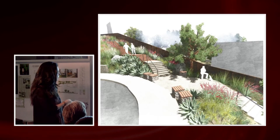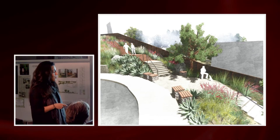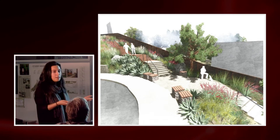So this is on top of parcel 4, where we had this big landing. We used gabion benches as bollards, so the cars cannot park in this spot, but it also promotes more social engagement by letting people sit there and talk to their neighbors.